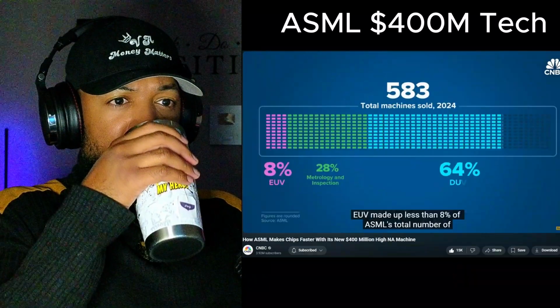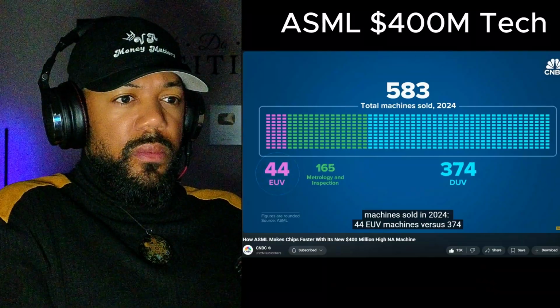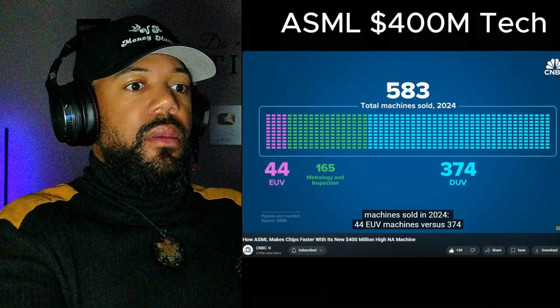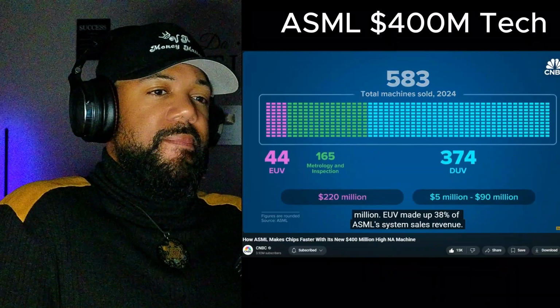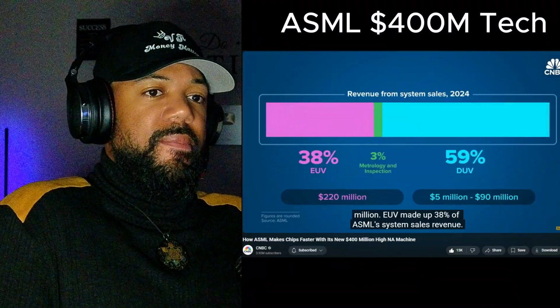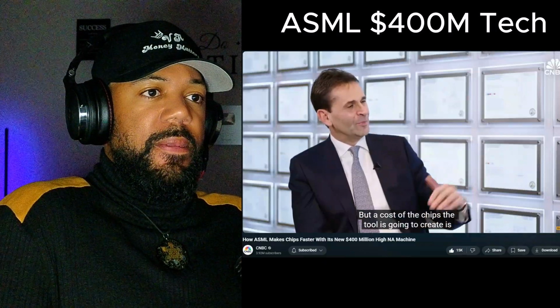EUV made up less than 8% of ASML's total number of machines sold in 2024, 44 EUV machines versus 374 cheaper DUV machines. But with a price tag of $220 million, EUV made up 38% of ASML's system sales revenue. But the cost of the chips the tool is going to create is going down.